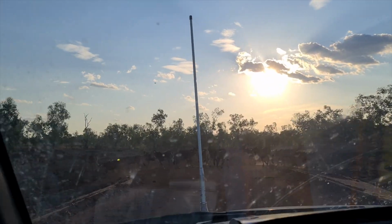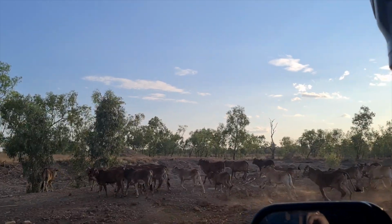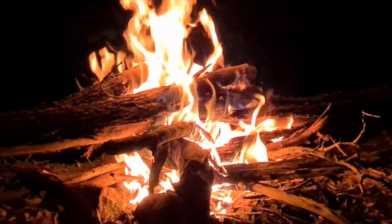Okay, so there's lots of cows in our way at the moment. Giddy up! Go! Go! Chicken tenders and steamed veg. Sounds delicious.